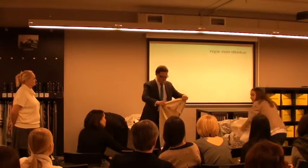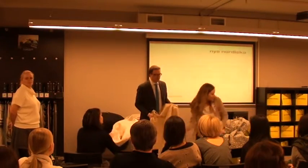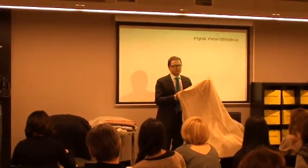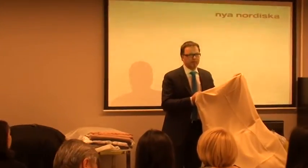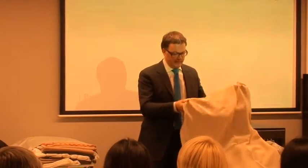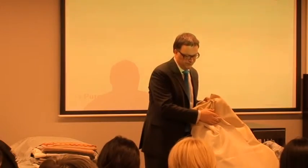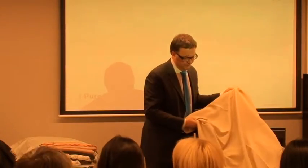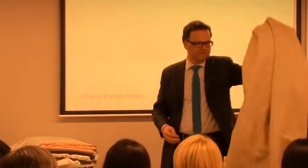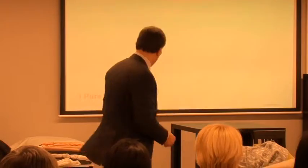And I would like to show two more basics from the collection. This is really nice, like a linen, a little bit of touch. It has two faces, so it's blackout. It looks like linen on one side and blackout on the other, but it's soft and flexible. We have 15 colors.